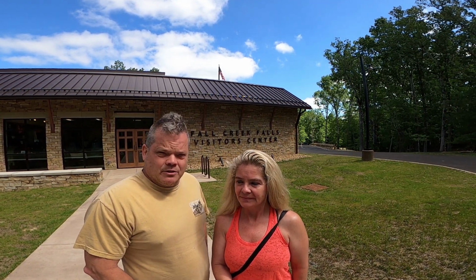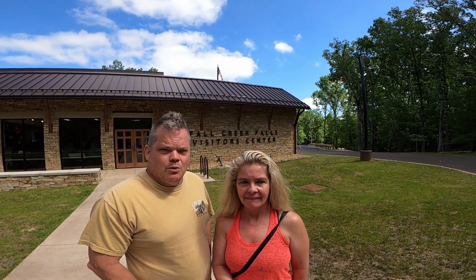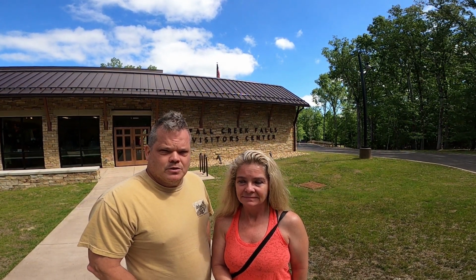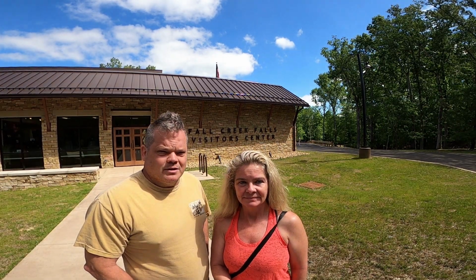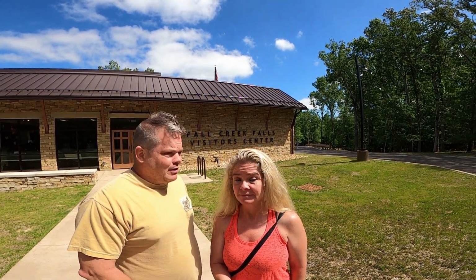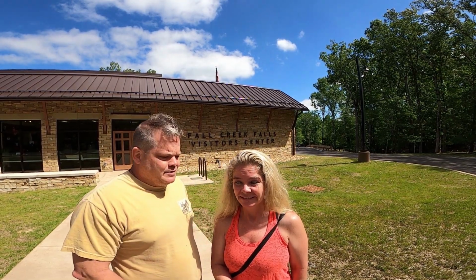If you plan on coming here to Fall Creek Falls, I would suggest that you go online and order a map of the state park so that you can become better familiar with it, because it is a big state park. A big park. So much to do here. It just sprawls all over the place. It gets a little confusing at times.